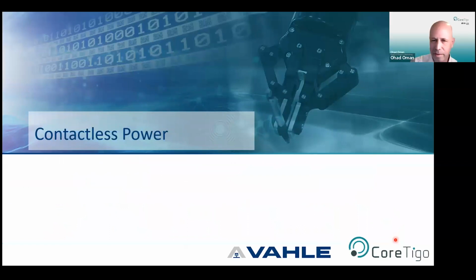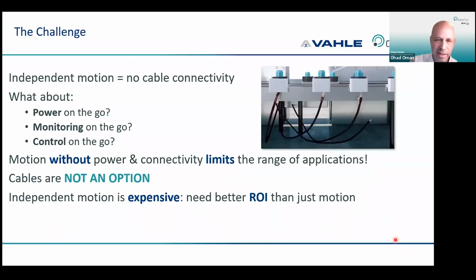So this independent motion that allows you all these applications is great. It's a very novel thing and a lot of adoption in the production lines, but it comes at a cost. All this independent motion, all this ability to move things around independently on movers, on shuttles, actually means that you have a problem to connect them to cables, because once the shuttles start to move, there's no option to connect them and to have communication and power while on the go.